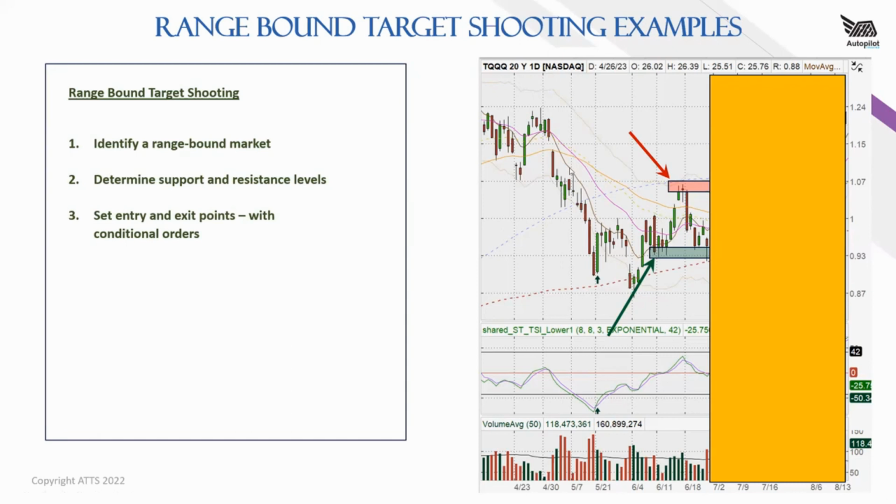And once it gets up into that pink zone, we know the sellers are going to come out. So if you know where the sellers are, let's just plan our trade to get out before the sellers jump on board. That way we sell on strength, and it's a lot easier to get out of the trade, because once it gets up into that zone and starts to reverse, that's when it's a scramble to try to get out. That sometimes can be very uncomfortable.